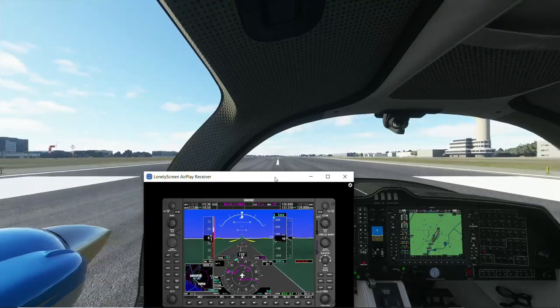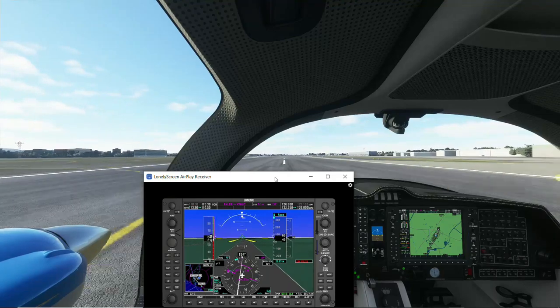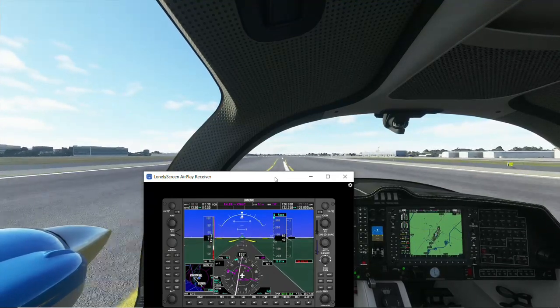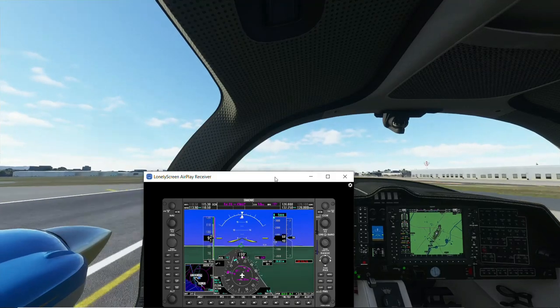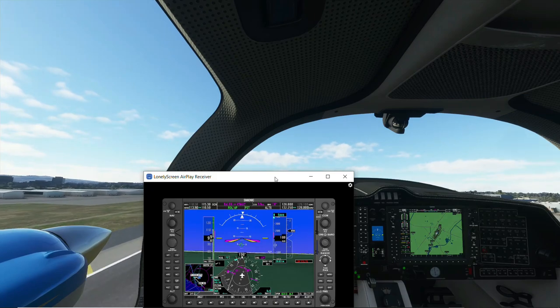Number 39 Victor, contact SoCal departure. Have a good flight. Roger, good day, 39 Victor. SoCal departure, good morning, TBM 539 Victor. Number 539 Victor, SoCal departure, radar contact. Maintain 8,000. 8,000, 39 Victor.